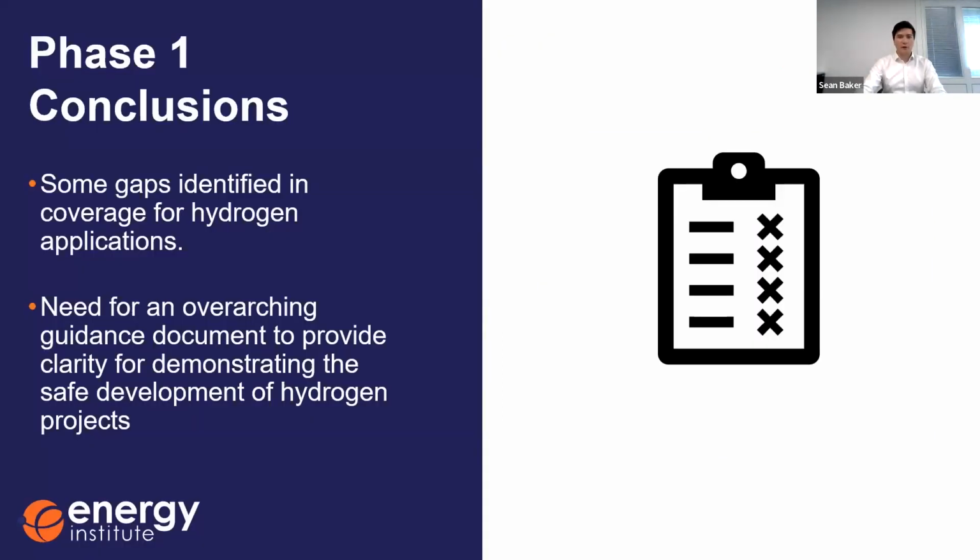So to summarize phase 1, there were some gaps identified in the legislation, which you've highlighted above. And one of the outcomes of this review was a recommendation to produce a more detailed guidance document for industry, which brings us on to phase 2 of the project. Next.